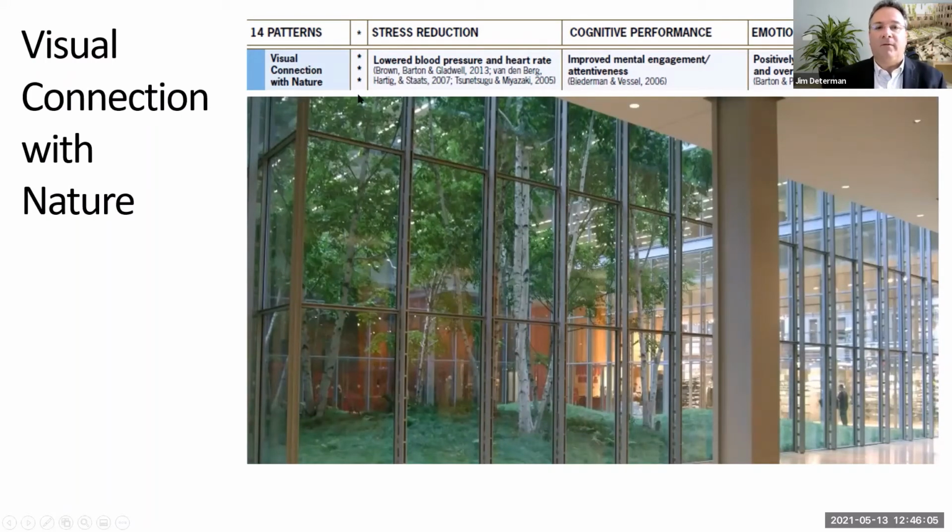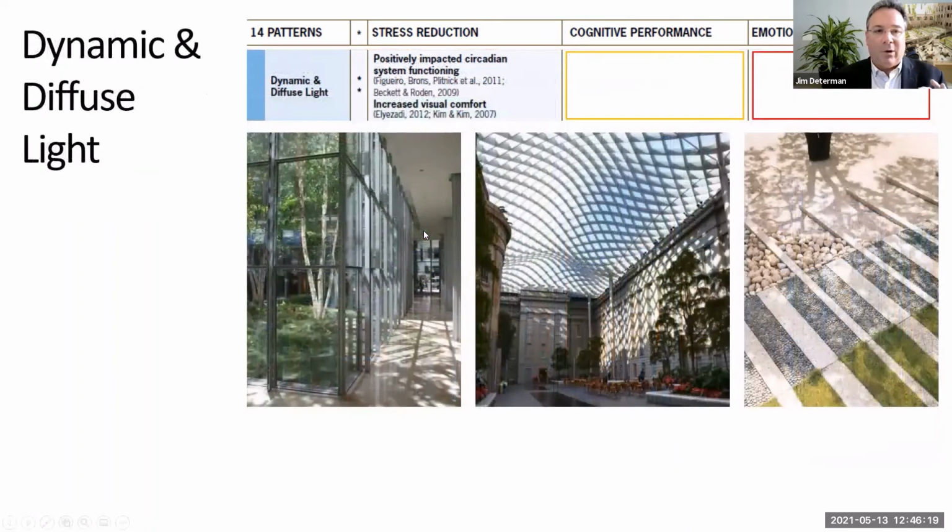As you can see at the top, this has been studied very, very often, and has produced stress reduction, cognitive performance improvement, and more positive emotion and mood. So that was an easy one. We also selected dynamic and diffused light. What that means is it's almost like, when you walk under the dappled light of a tree, you get that sense of stress relief. We wanted a changing daylight in the space, and that's the dynamic part, and then the diffused part was that always a soft light is coming in.